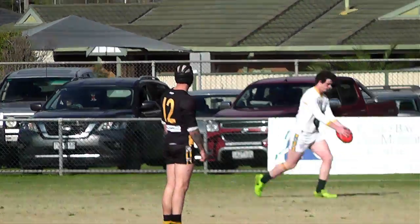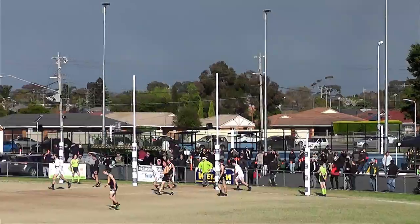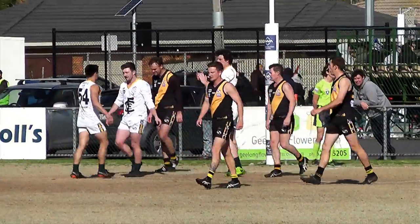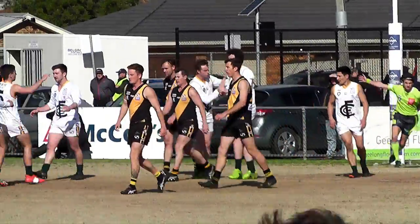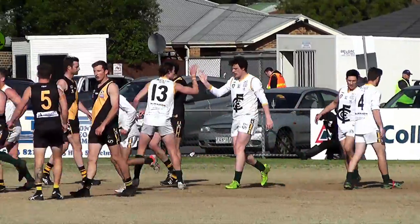So Nathan Johnson steps in now, kicks it goal, and he likes it as soon as he left the boot, and it's through for a major, and he has got his second and the fifth now for Werribee. They're 5-7. They lead Bannockburn 5-4, and it is now 23 minutes gone. Second quarter, Commonwealth Hotel, second quarter scoreboard.